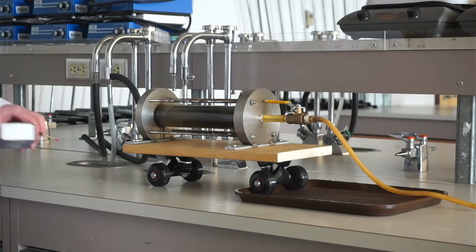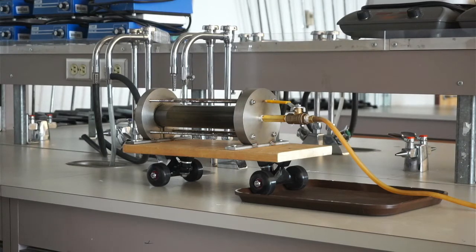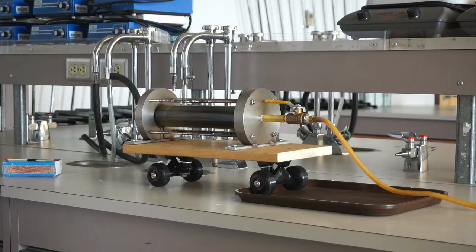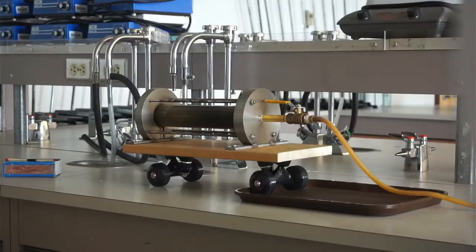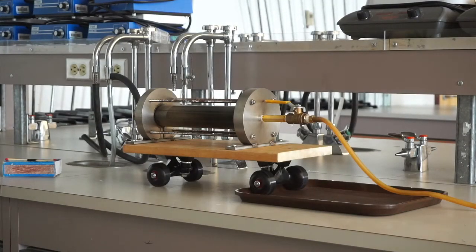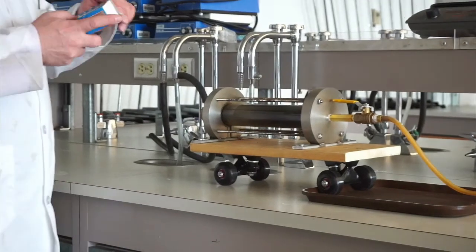And when I talked to the gentleman out of the UK that actually started this, I asked him, have you thought about putting it on wheels and seeing if it will actually move itself? And he's like, no, I never thought about it. So ultimately, I ended up doing that, and it actually works. So we're able to convert energy into work. It takes a little bit to get it started, so with luck, this is going to work.